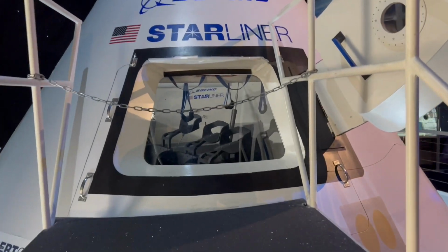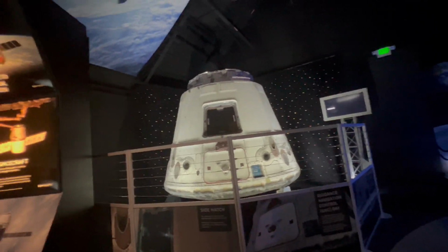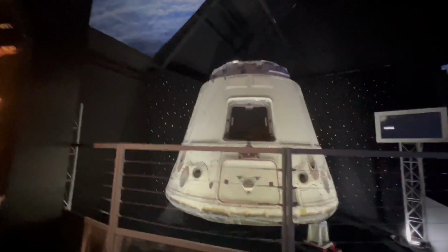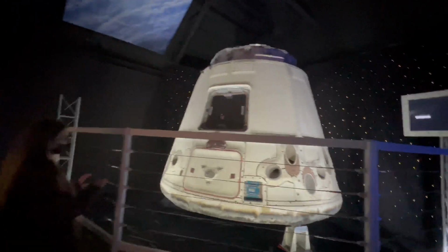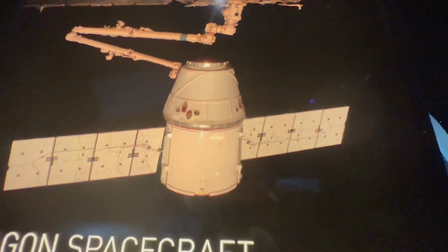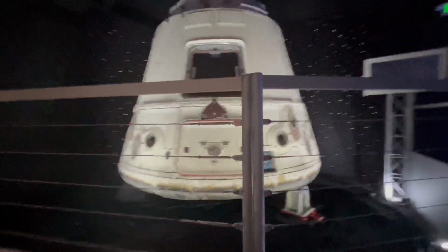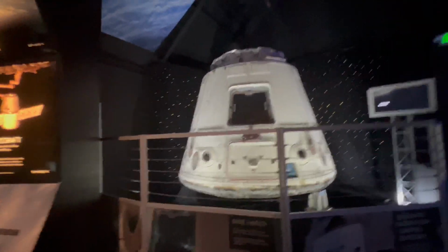Here's a mock-up of the Boeing Starliner, Boeing's new spacecraft they're developing. Oh, this is a Dragon. First Dragon to the International Space Station. This was the very first Dragon spacecraft to go to the International Space Station. How cool is that? This is SpaceX Dragon right here. Here's a picture of it. They sent up supplies inside of this Dragon, docked with the International Space Station, and the astronauts were able to eat some dinner that night. Some good food. That's awesome.